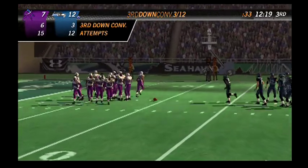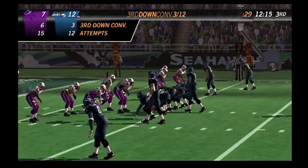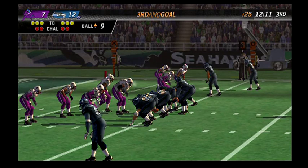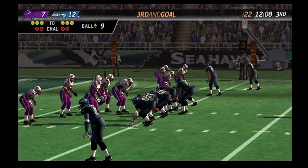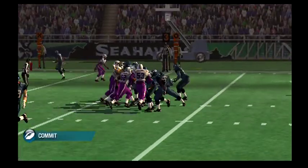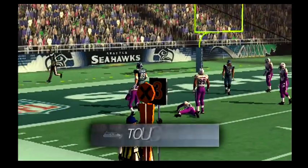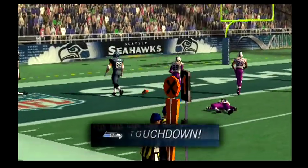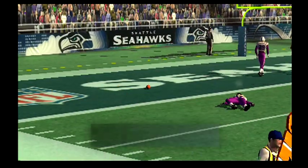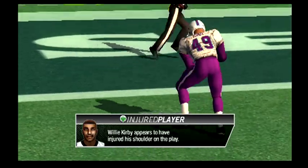It's third and goal at the 9. The visiting team comes out in a nickel package. Keep it underneath. Gets the pass off, and he makes the grab. Touchdown, Seattle. Kirby appears to have sustained an injury and will make his way to the sideline under his own power.